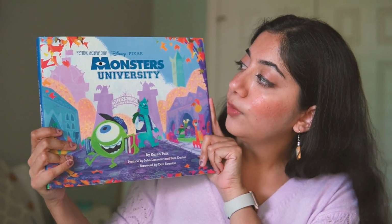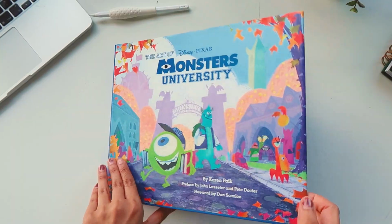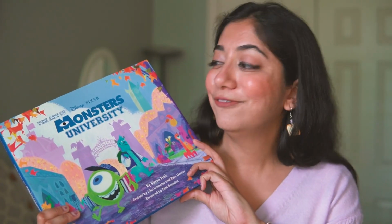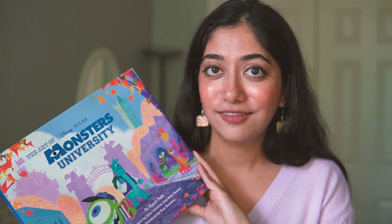So that's it for the Disney princesses. Move aside, girls. We're gonna talk about Pixar. We are gonna talk about Monsters University. So I really wish I had the original Monsters Inc. book, but sadly I don't. But this one is pretty good. I really, really love the Monsters Inc. franchise, and I'll be honest, Monsters University might be my favorite Pixar movie. Either that or Finding Nemo, though Finding Nemo always makes me cry. But yeah, I really love this movie.